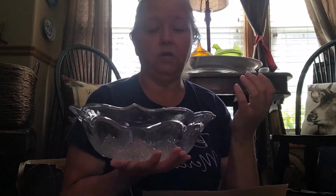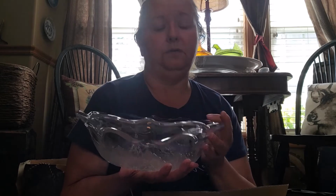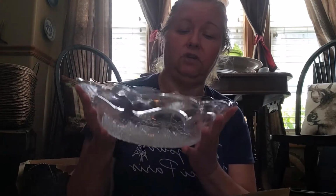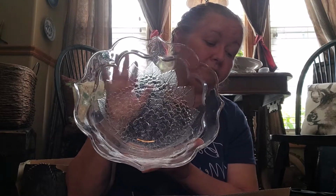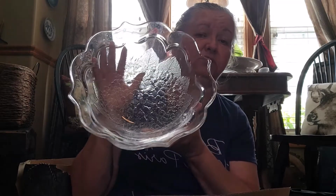Again, another bowl that you can take to a barbecue or whatever. If you know somebody that's having an anniversary, put some fruit in there, a bottle of wine, two glasses, wrap it up, bring it to them as an anniversary gift. Things like this, when they're that inexpensive, you can just do a bunch of stuff with them. So I don't know if this was brand new, but I know it was in the box. It looks a little dirty, but just wash it, and there we go. We have a beautiful platter in our midst.